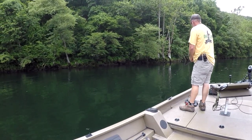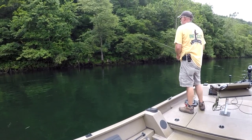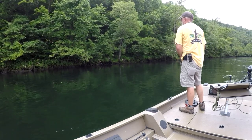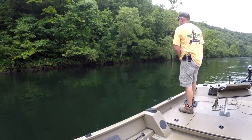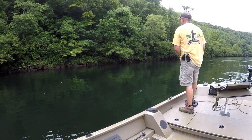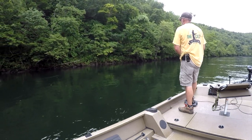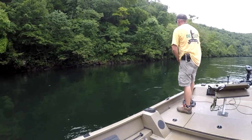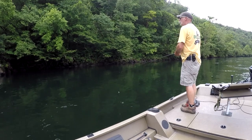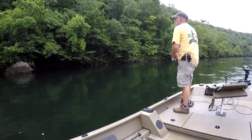More big boulders coming up down here that I like to throw around. I think I can get one more cast right under that tree. Here's my big boulder, so I'm gonna reel in. Slow our drift down some. Now, tough choice. Do I want the front side or the back side? Let's go for the front side. It's a nice little pocket right there. I can let it sink there for a second or two and then bring it in and hit the back side.